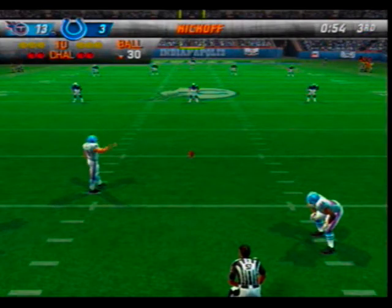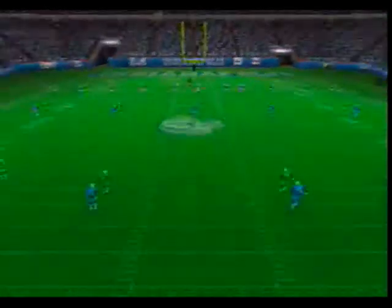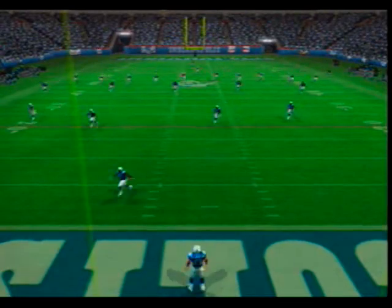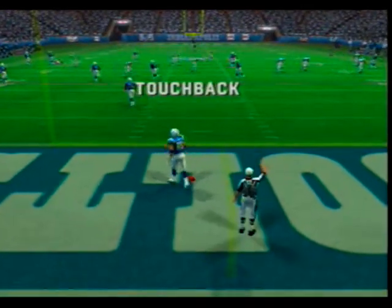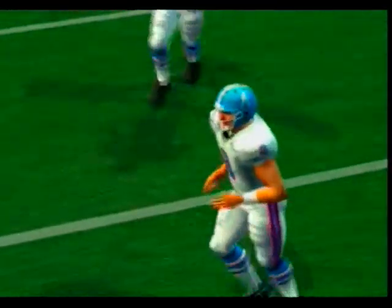Tennessee is lined up for the kickoff. Carpenter back deep. Good distance. This one is handled by Carpenter. The defense shut down the offense the last time they had the ball.